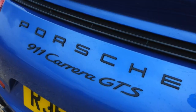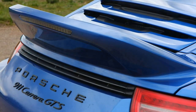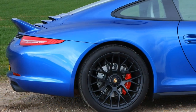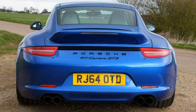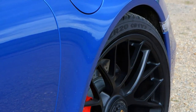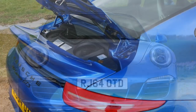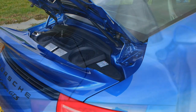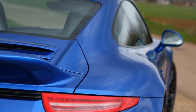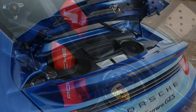20-inch 911 Turbo S forged alloy wheels in satin black, sports exhaust system, PASM sports suspension lowered by 20 mm. Sport Chrono package with mode switch and Porsche Track Precision app. Instrument cluster with central rev counter and high-resolution 4.6-inch color display. Black interior with selected components in black Alcantara plus GT Sport controls.